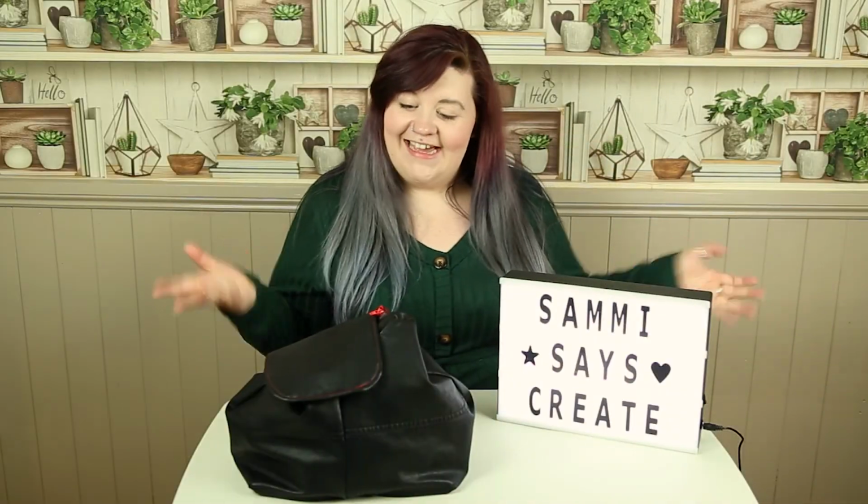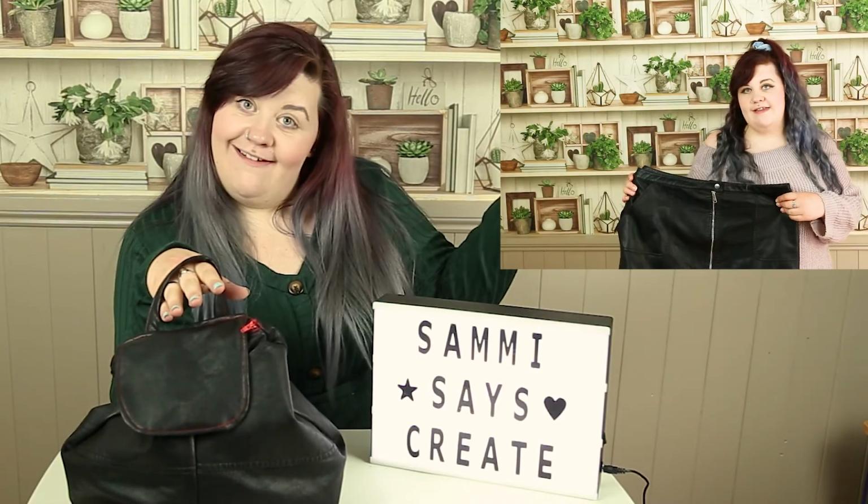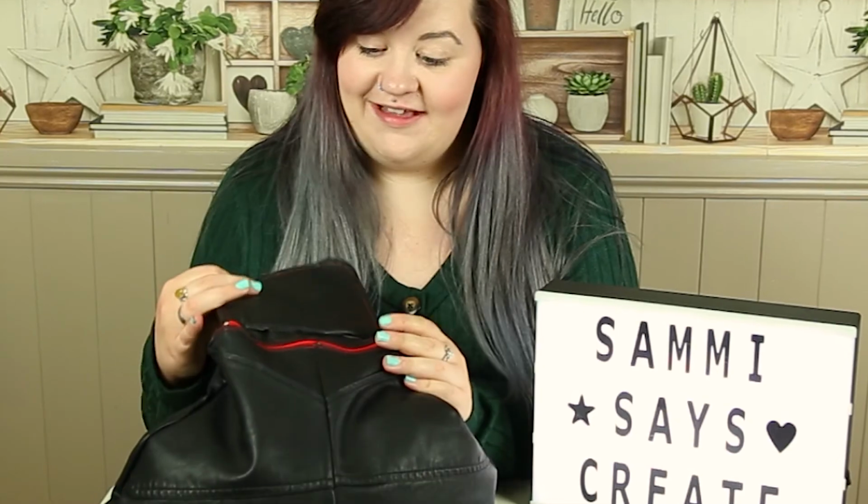So there you have it. I have successfully, well I think successfully, upcycled that skirt from earlier on, and I have turned it into this awesome backpack. Now I'm pretty chuffed at this. I'm not gonna lie, I kind of just winged it most of the way through with a rough idea of what I wanted to do. So I'm really impressed that it actually came out this well.